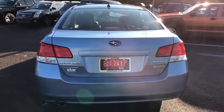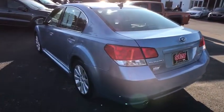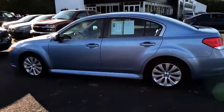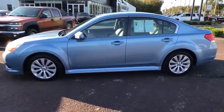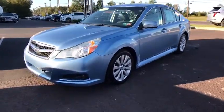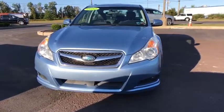Power passenger seat, traction control, Bluetooth, dual airbags, alloy wheels, power steering, four-wheel disc brakes, AM/FM stereo with CD player, center armrest, security system, power windows, rear window defroster, CD player, electronic stability control, fog lights, heated front seats, trip computer, brake assist, remote keyless entry.